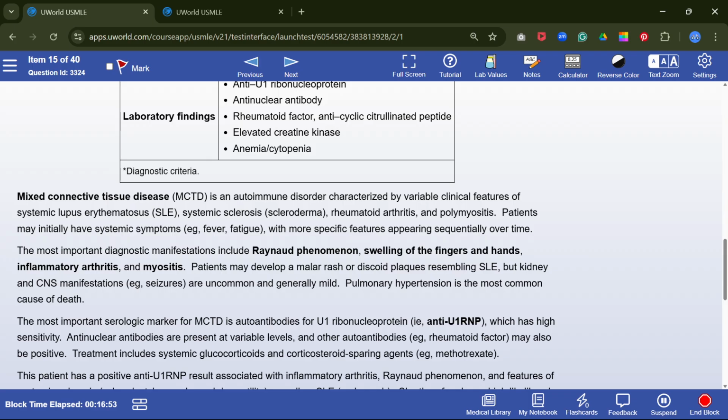MCTD is a chronic autoimmune disorder characterized by variable clinical features of SLE, systemic sclerosis, polymyositis, rheumatoid arthritis. I usually forget plenty of times, so I haven't found any mnemonic.